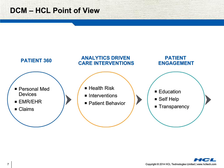And the last aspect of it is that today, driven by consumerism, a lot more of the decision making for a patient is being left in the hands of the patient. And to help them make decisions, there is an increasing focus on transparency. When we say transparency, it's about providing the patient with information, not on health and self-help alone, but also on the various health services that are there.